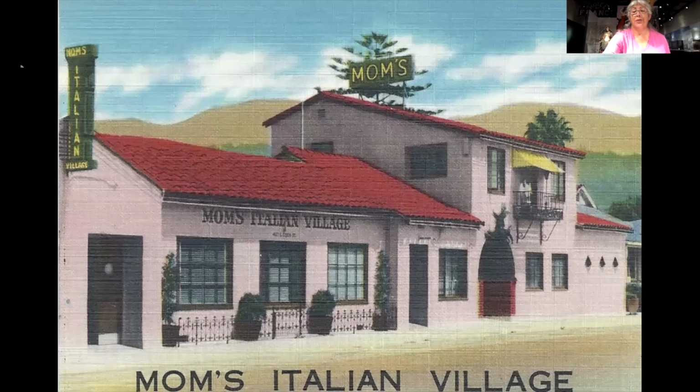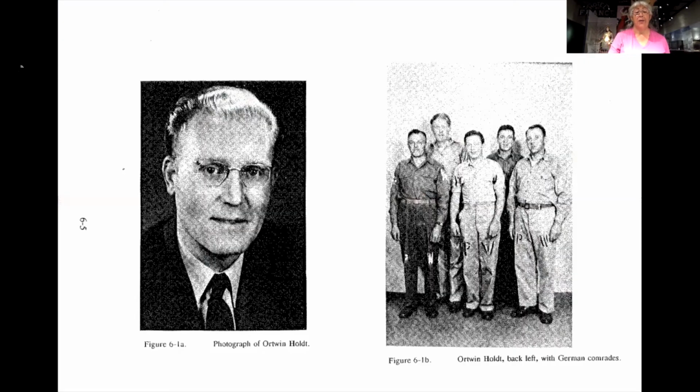Now, some of the prisoner of war soldiers that were staying here came back to stay with us. Ortwin Holt, a German POW, and other prisoners came in through Camp Cook. You can see the images here. The clothing that the men wore said POW on the pants, so that if they were to escape, they could tell who they actually were.